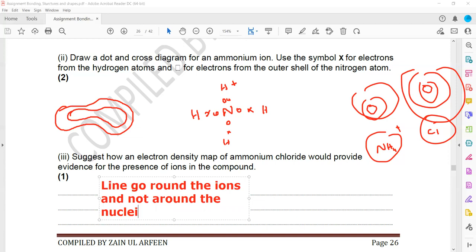Or nuclei. There's no common line completing both nuclei. In covalent bonding it happens, but in ionic bonding it does not happen.